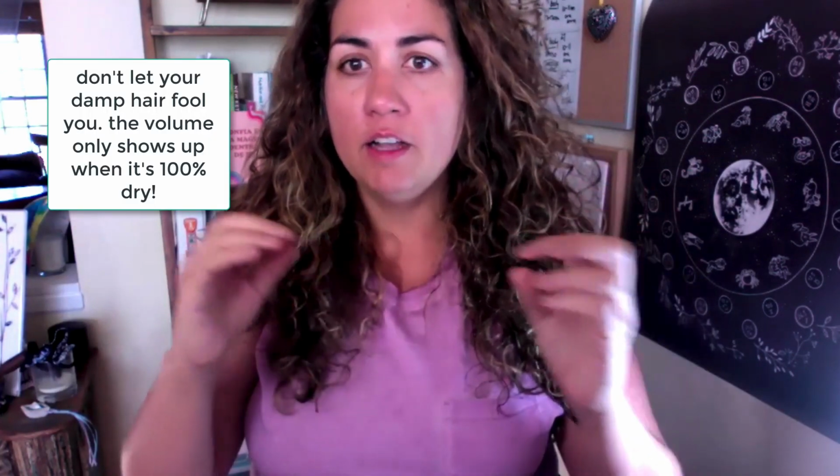Water is your best friend. Curls love water, like to reset. The difference between fully dry hair and damp or partially dry hair is night and day. It's incredible how that last bit of moisture, once it's out of your hair, your hair will just stand up. So that's been my curly hair routine.